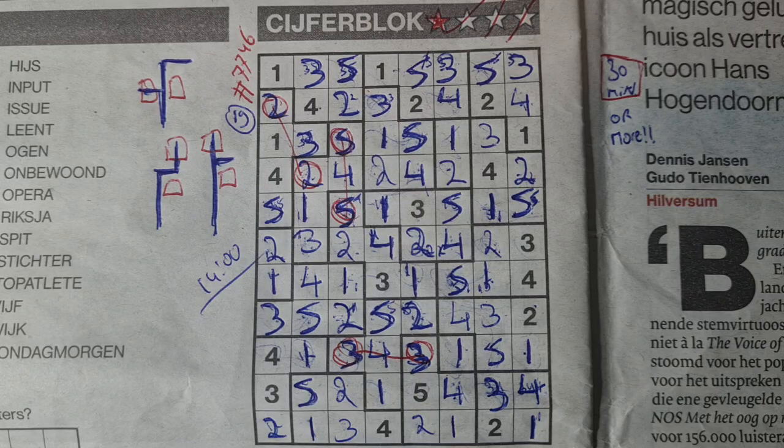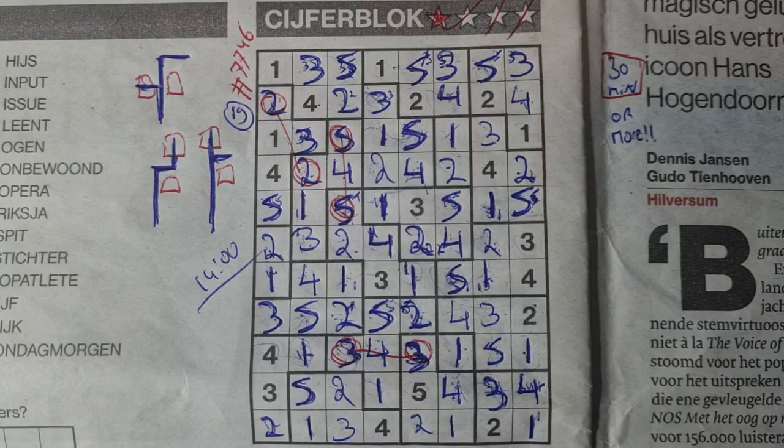You can also download this PDF file, so you can make it or solve it by yourself.